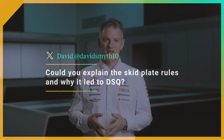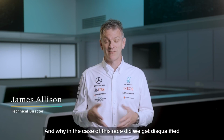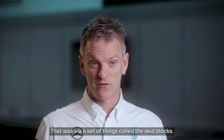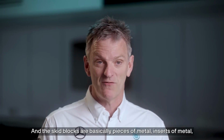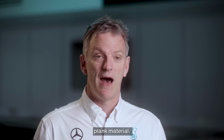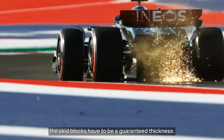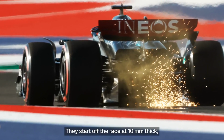First of all, a reminder of the skid plate rules and why, in the case of this race, we got disqualified. That was via a set of things called the skid blocks. The skid blocks are basically pieces of metal, little discs of metal that are put into that plank material, which at the end of the race have to be a guaranteed thickness. They start off the race at 10 millimeters thick.